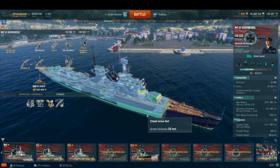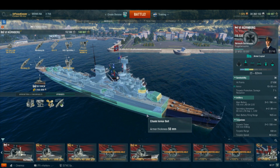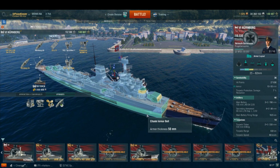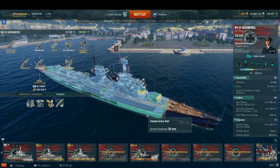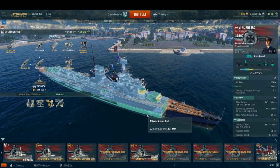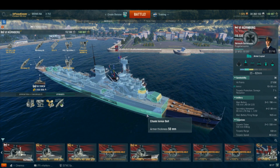She really has a passive gameplay style that I just don't enjoy, but she does have really good range for her tier. Decent fire starting capability, good rate of fire, strong AP, but ultimately she is really kind of a passive ship, and I don't really enjoy that.